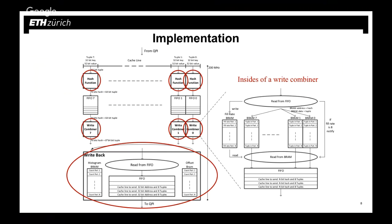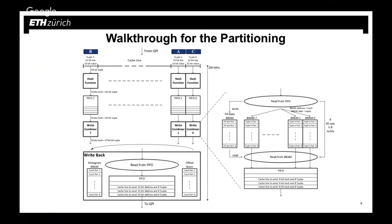All right, now that we are somewhat familiar, let me walk you through how this pipeline works for partitioning data. So when a cache line is received, the tuples first go through the hash function to determine their partitions. And in this example, we are assuming that the hash function is the alphabetical position of a letter. So all the tuples are hashed in parallel, as you can see.